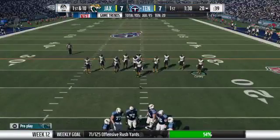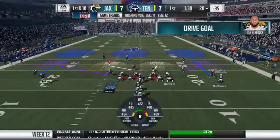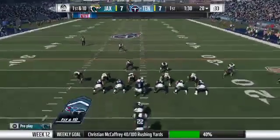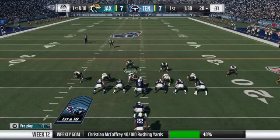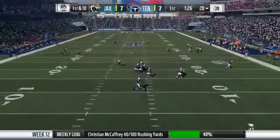And here comes Tennessee as they get set to take the field. And to be frank, they're just in a tough spot. It's only November, already eliminated from playoff contention. I know their fan base doesn't want to hear that, but that's the case. What are they fighting for now going forward?